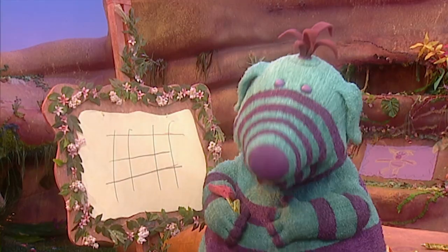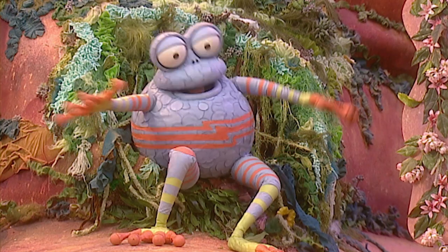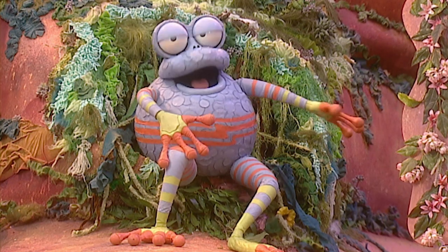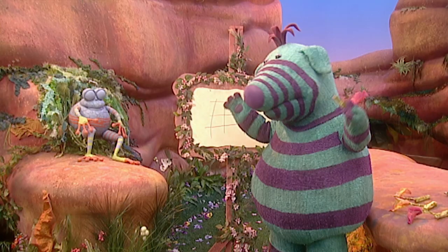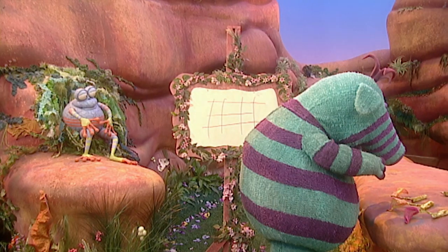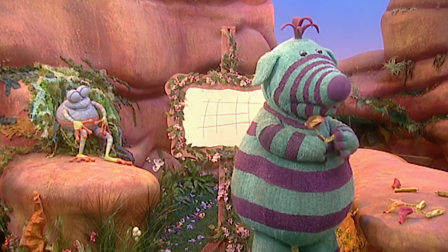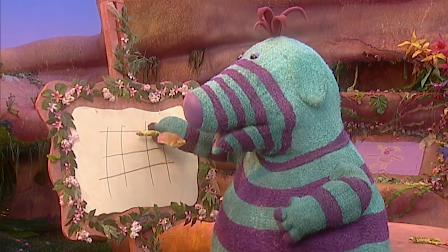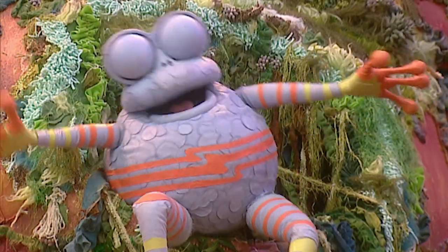I'm going to colour some of the squares in. Oh, tippity-toppity idea, Florrie. Colour in the squares. I always say a square can't be too colourful. Right. I'm going to do a red one first. Red, red, red, red, red.